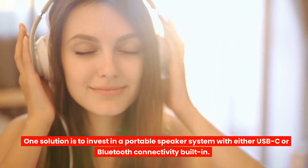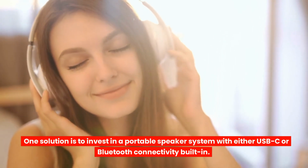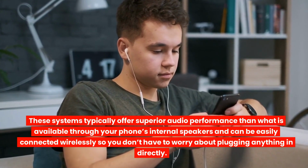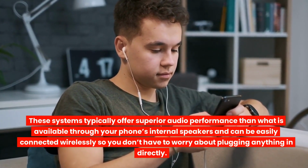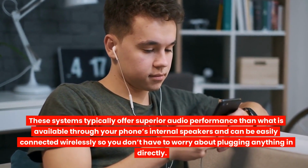One solution is to invest in a portable speaker system with either USB-C or Bluetooth connectivity built in. These systems typically offer superior audio performance than what is available through your phone's internal speakers and can be easily connected wirelessly, so you don't have to worry about plugging anything in directly.